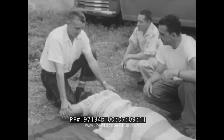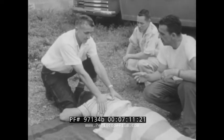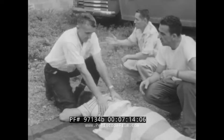A dramatic demonstration of the fact that a fallen wire, like a gun, is always dangerous, for you never know when it's loaded.